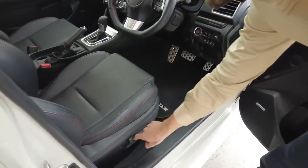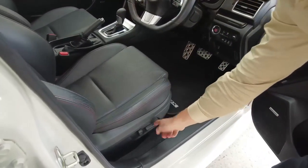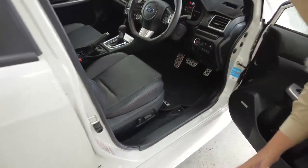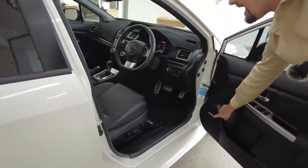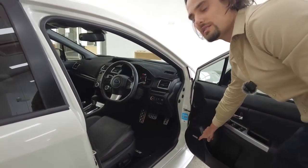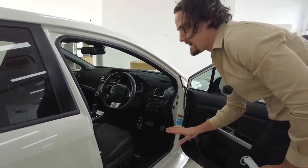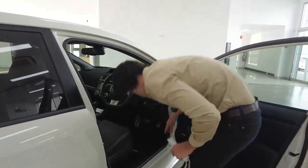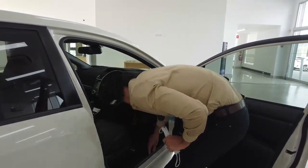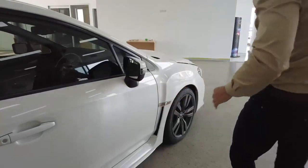Electronic seat adjustments, no more handles and pulleys and pumps and triggers here, it's all electronic. And lastly, look at this, my friends, a Harman Kardon sound system in the Subaru, in the WRX. Harman Kardon is like the best sound system for cars ever. You're gonna love it. All right, now, I'm gonna pop your hood, close this off, look for any imperfections.